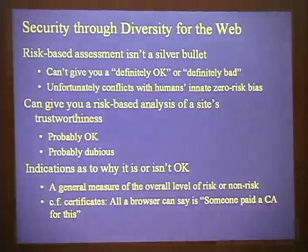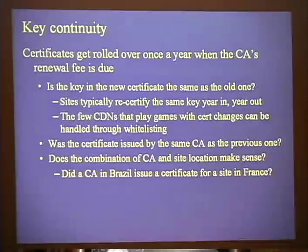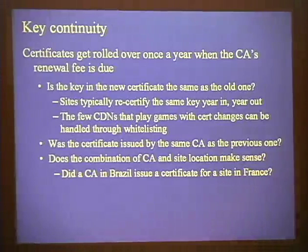If you use security diversification, you should be able to say at the end of it that we think the site is unsafe because of this, this, and this. So it can reason about why it's unsafe. The classic example of this is key continuity, which SSH has been using forever. You went to the site last week, it used this key, is it still using the same key this week? Typically certificates get rolled over once a year when the CA's renewal fee is due. So what your browser can do is check whether the key in the new certificate is the same as the old one.